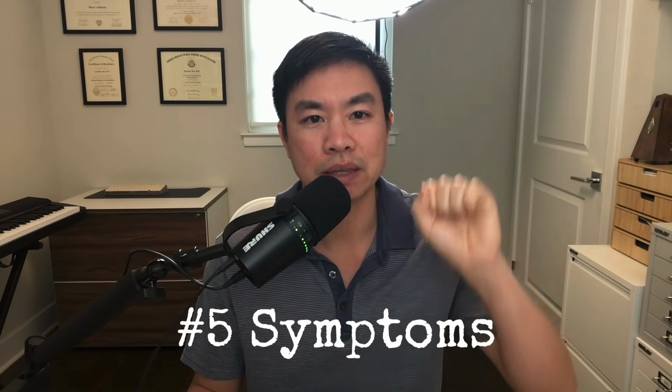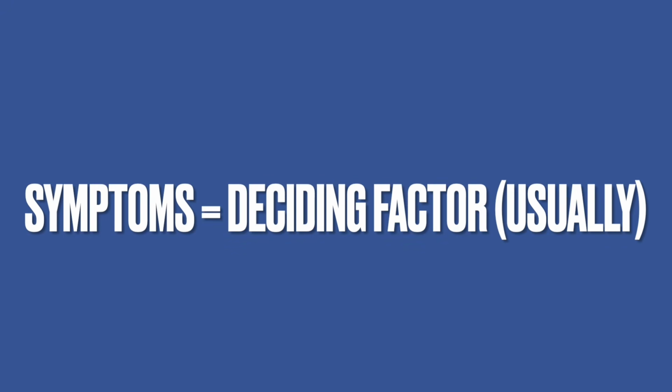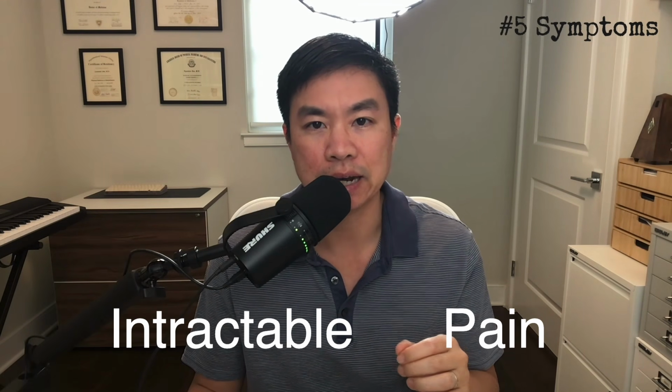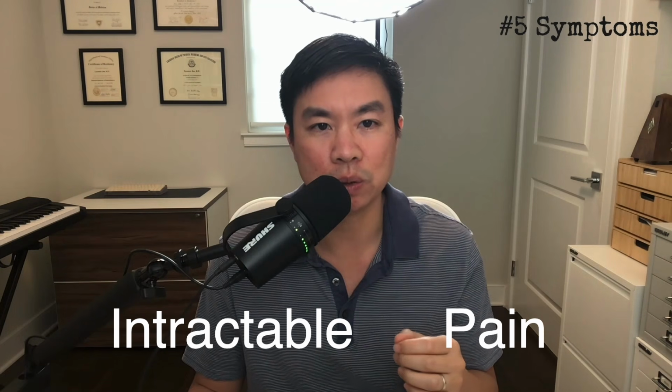Number 5, I left the best for last. Symptoms are the deciding factor for most cases of whether to proceed with a fusion. There are 3 symptom patterns that meaningfully push toward fusion. One is intractable severe pain that no longer improves with changes in position or with unloading.